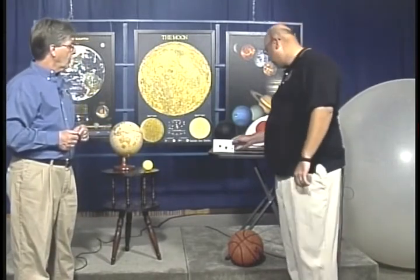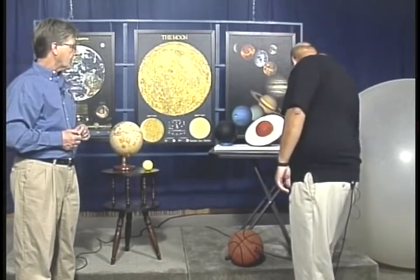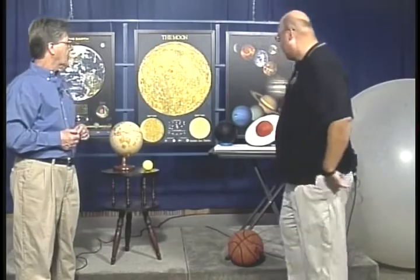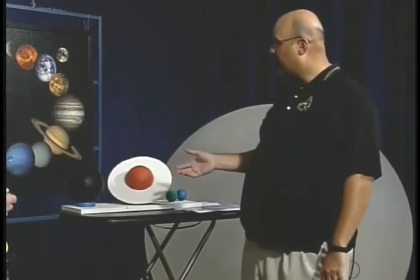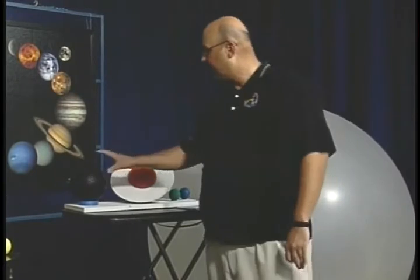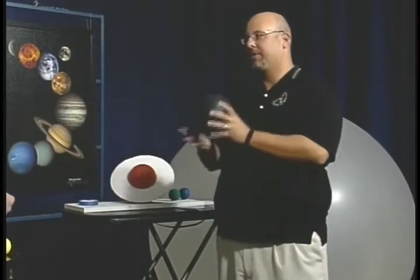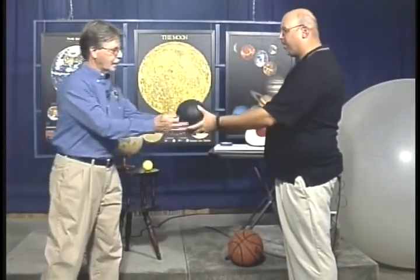So that takes care of our terrestrial planets. Where do we move to next, Mike? Well, the next planet out is Jupiter. Jupiter is 89,000 miles in diameter, and on this scale, it's a kid's ball. This is like a #2 soccer ball. It's 6.3 inches, so now you can hold Jupiter.